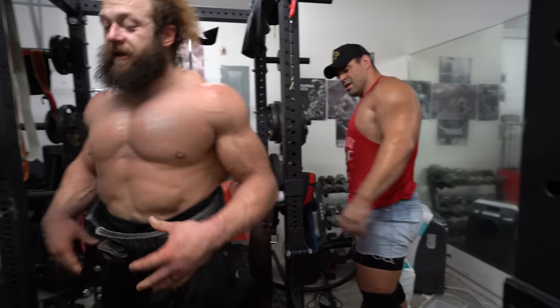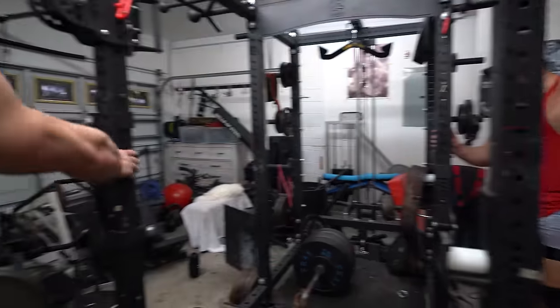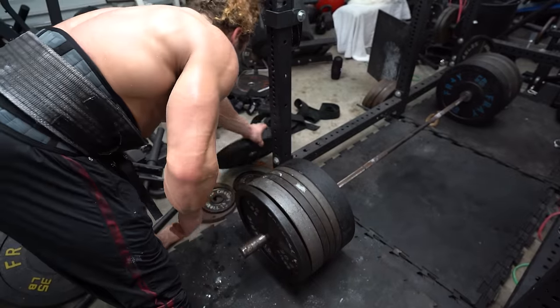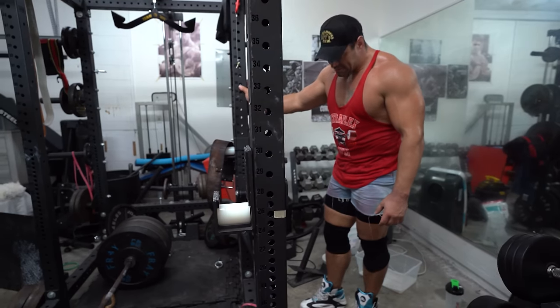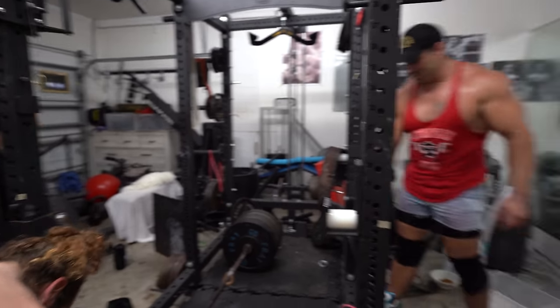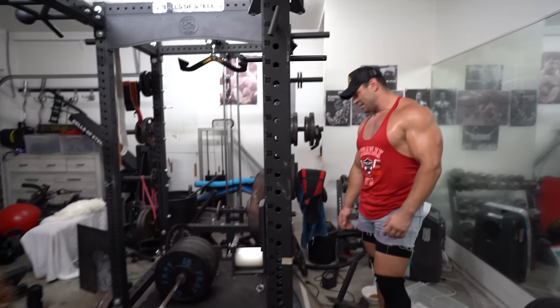Dude, the condensation in here does not stop on those mirrors. The plates in here are just like oiled up. I need to get you a deadlift jack. Oh, yeah, right. Yeah, I don't know. You got plenty of room in here for it. I know exactly where to go. It'll be right here. You've got one cubic square inch or whatever.